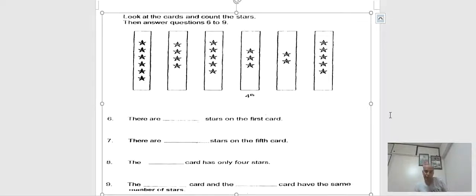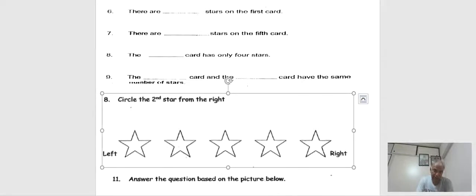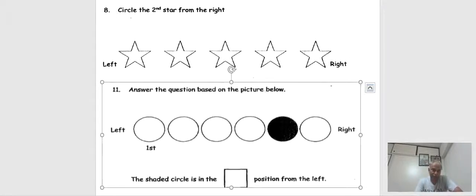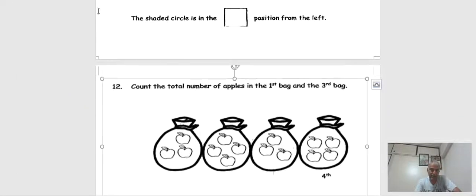Look at the cards and count the stars, then answer questions 6 to 9. Just ignore the number. How many stars are there on the first card, second card, fifth card, and so on? That you can do. Then circle the second star from the right. So this you can do. Then again answer the question based on the picture below. That also can be done. It's quite an easy question, all about reasoning and thinking skill.